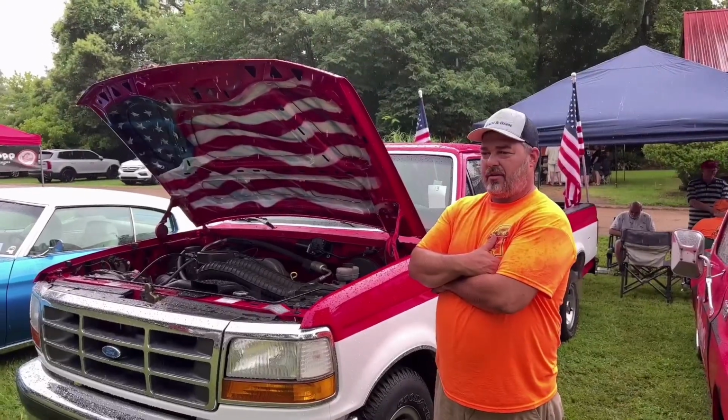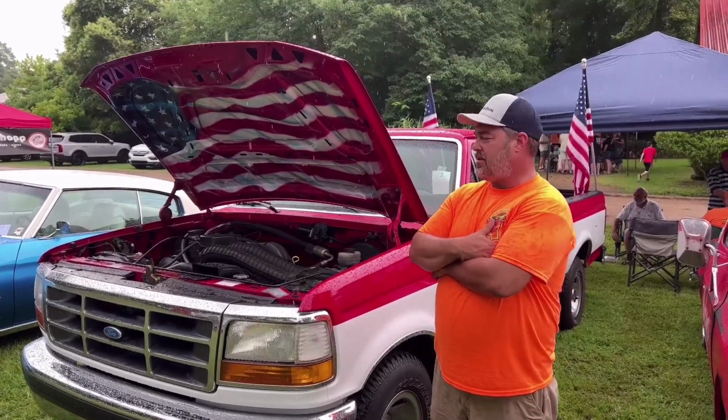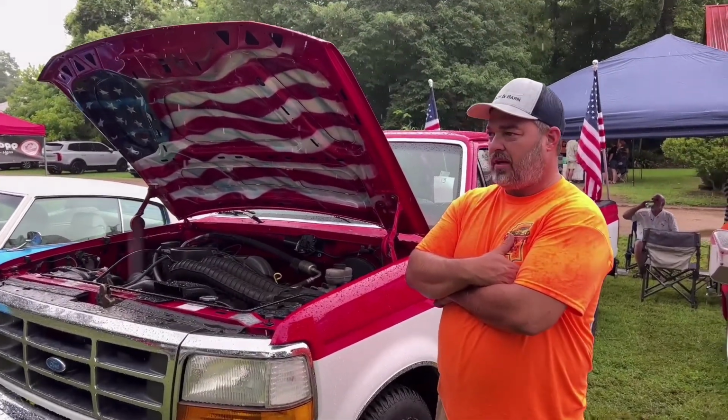You know, guys, sometimes you have some really super special standout vehicles, and sometimes you walk by some and you don't think there's nothing special about them. Sometimes it's the story. So let me get you the story on this old Ford truck. We're trying to dodge the raindrops. Yeah, my name is Jeremy Powell. This is a 1992 Ford F-150.